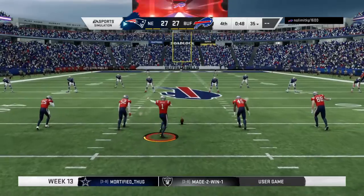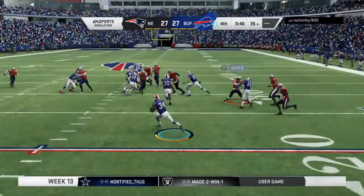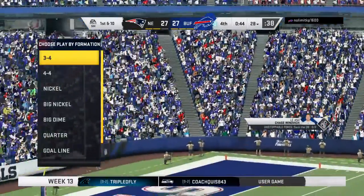Boy, hard to ask for a better game thus far. 27 apiece is our score as the kick's away. This one fielded at the 5. And he's up across the 25 and down at the 28-yard line.